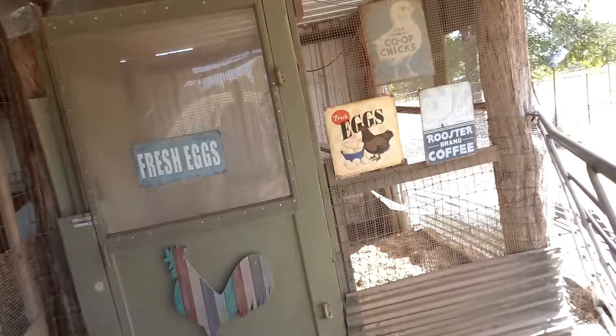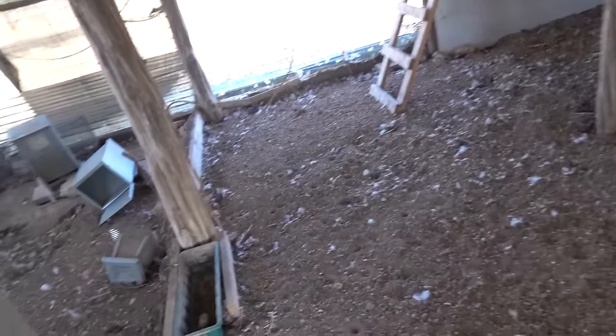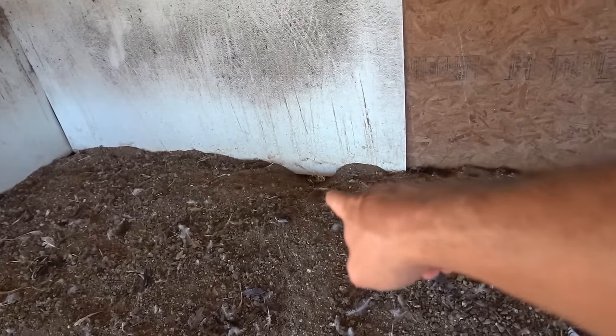Someone really cared about this place at one point. That's cute. And there used to be chickens in here, as you guys saw, but yeah, something came in here, right through there. And for a few seconds, this place was Armageddon. There was a firefight!